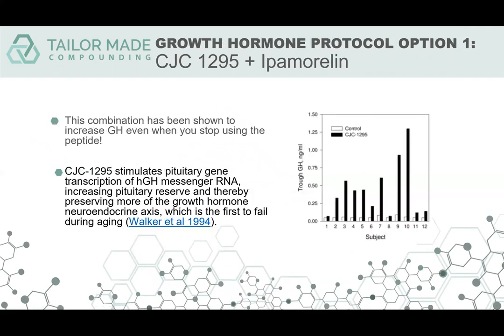Another point I want to make before I go into a deep dive with the dosing is that in particular, there's been a study on the CJC 1295, which shows that you actually increase the messenger RNA in the pituitary, which means that even if you stop this product, you actually help your secretion as you age. So that means you actually start off better whenever you stop than whenever you initially started the therapy.